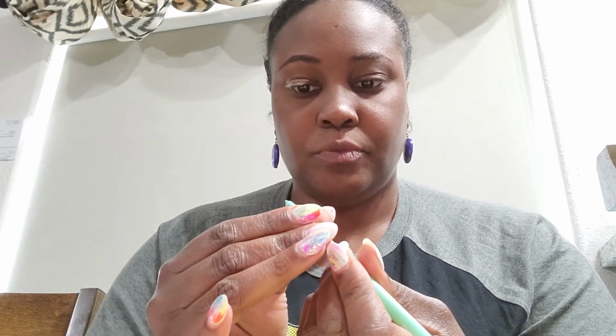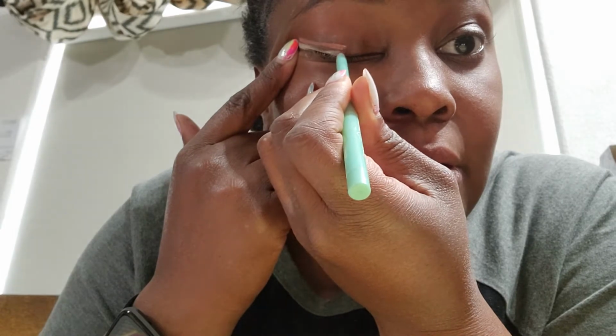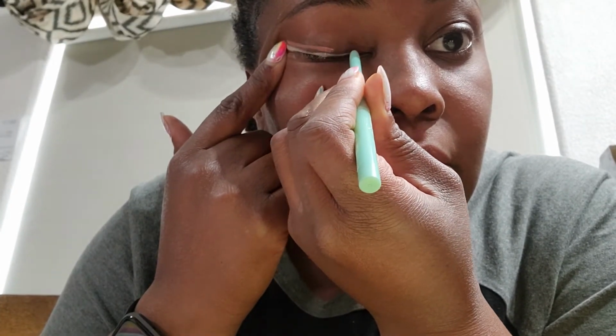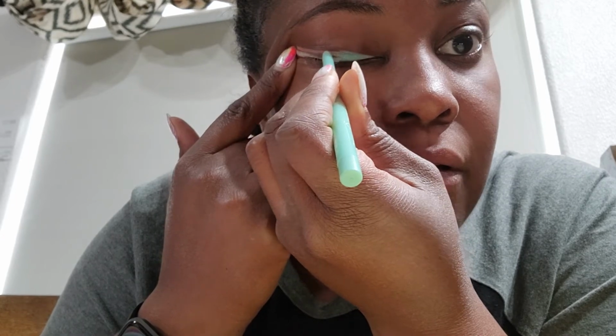Let's do one more on that eye. We have Icebreaker. It sounded like it was already broken, but it's not. I'm gonna take Icebreaker here. Can you see? Oh, Icebreaker is very pretty. Ooh, I like that.